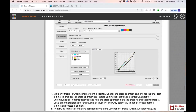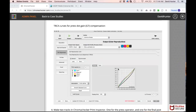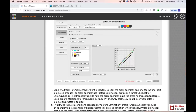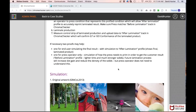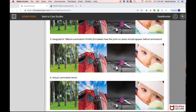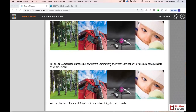And then when you apply your curves, and in this process I outline, I talk about applying the correction curve, the tone reproduction curve within Color Hub, but you can save the curve as a color flow file or AG file and apply the curve through your normal workflow. That part is independent of the process. And then in this way, you've got the 2 proofs, one for the customer, one for the press operator, and here's the actual reproduction of these prints, so that when you print it, it will be light, but when it's laminated, it will now be G7 compliant, and the customers are just thrilled by this result.